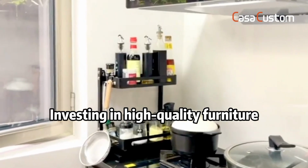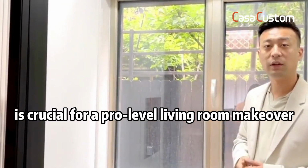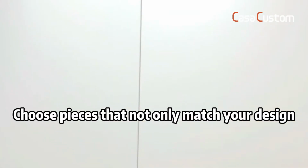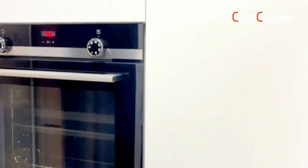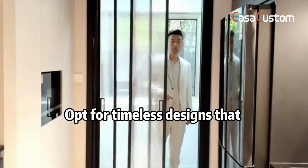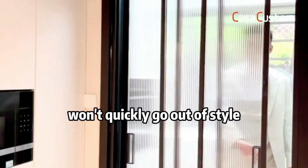Investing in high-quality furniture is crucial for a pro-level living room makeover. Choose pieces that not only match your design, but also offer comfort and durability. Opt for timeless designs that won't quickly go out of style.